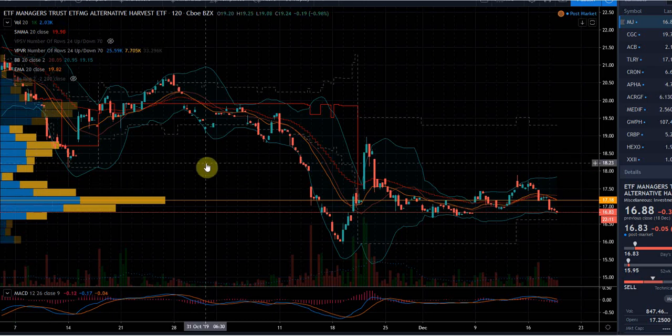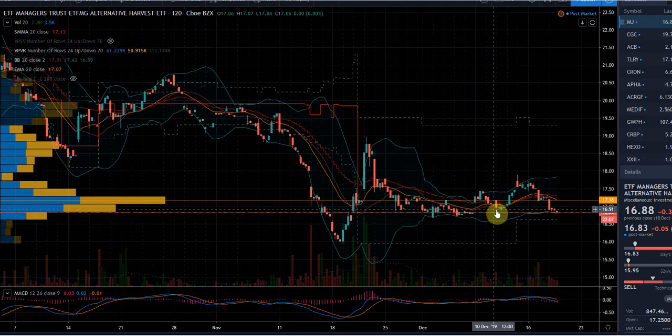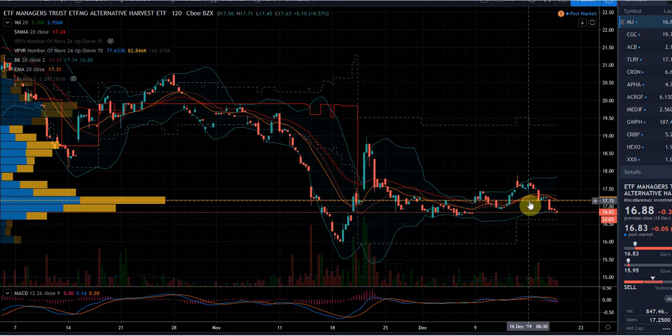So MJ is the ETF. They've had some good action recently, but they're kind of stuck in the muck here. The lows, the poke highs, somewhere in the middle. So indecision. If you want to bunch this whole thing up, it will be one doji. The good thing is that they're consolidating here.